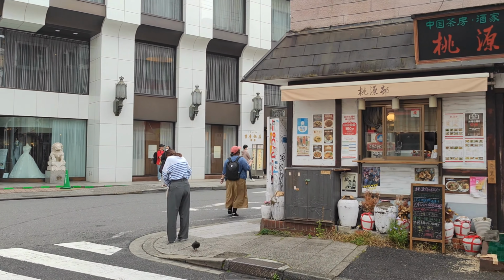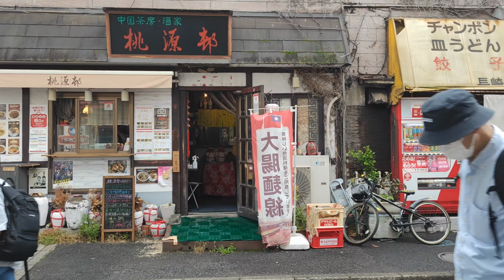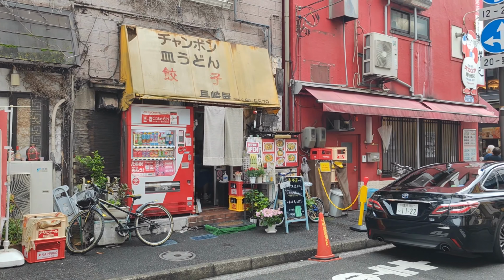Look at these old shops. They're so interesting, not matching with the new buildings, but very, very unique.